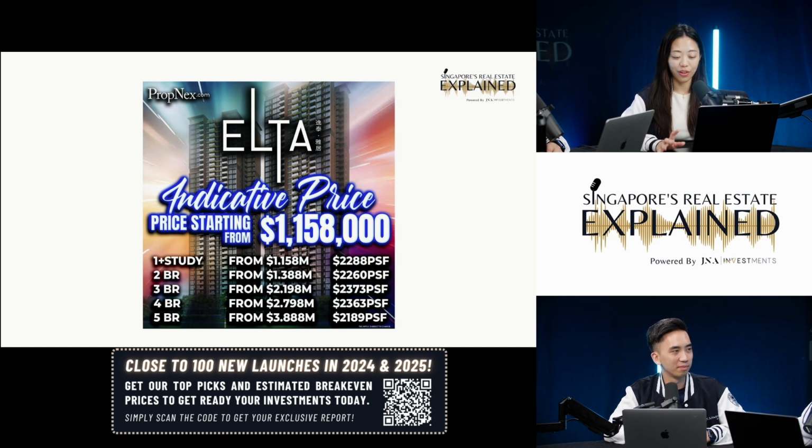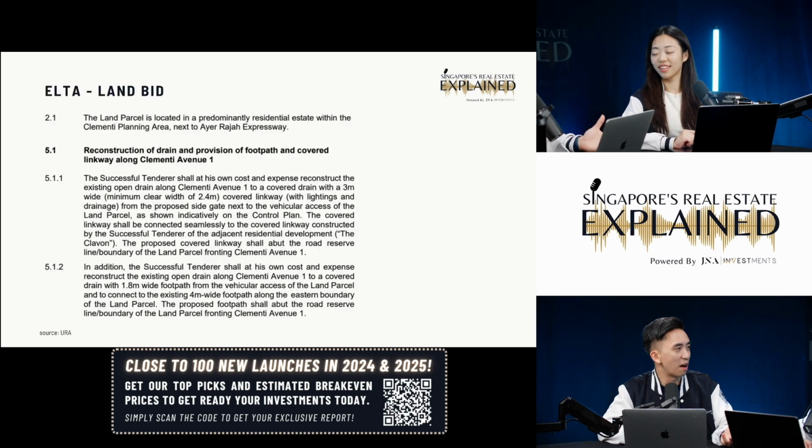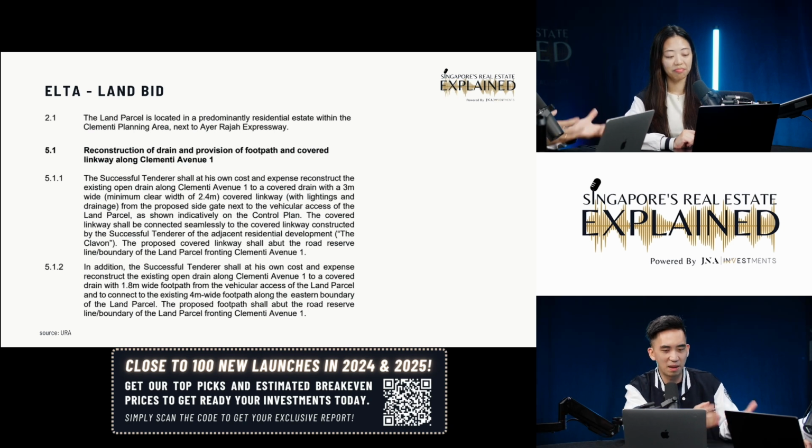So I always buffer the average to maybe be about 150k to 200k above, let's say if you're looking at 3-bedders. So using that kind of price to predict the later comparative. Yeah. So some things to take note. There are certain things that Elta developer have to do, but it's very minor. Not to build a park or do something that's very major to the area.